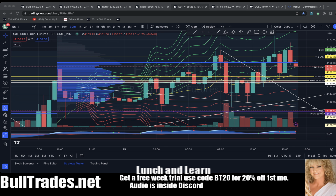low exposure kind of trades, which is really important so that we're not just taking those zero DTE, high risk trades, but we're also adding other types of trades to our repertoire so that we're balancing out what the risk is.